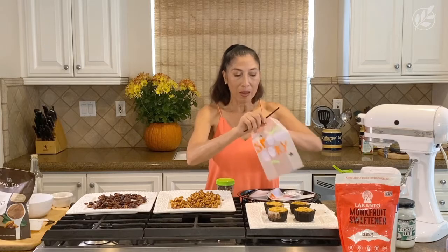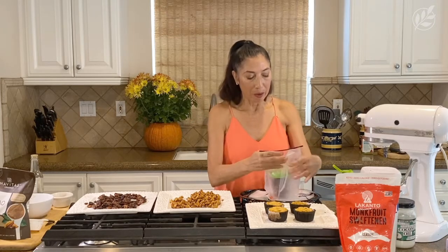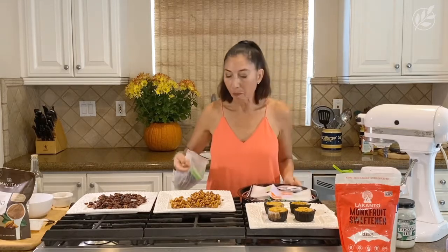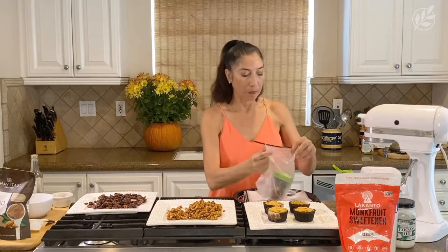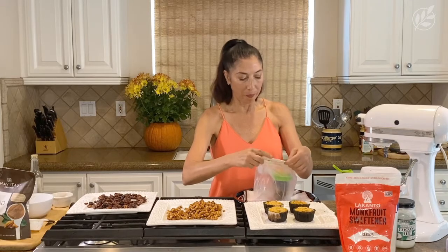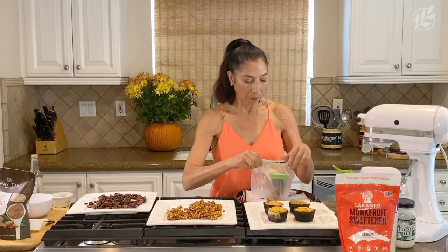How much fun is this? You can put that in there. Kind of like a little coffee bag. Kind of fold the edges in there. Tuck them down. There's all kinds of really cool bags, but this was just one that I found at the grocery store. I thought it was kind of fun. Okay, so we got that little there.